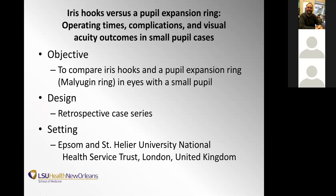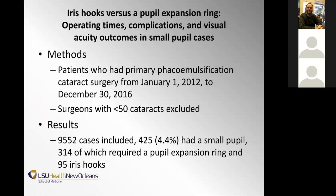So this is a study done in 2019. It's iris hooks versus a pupil expansion ring, operating times, complications, and visual acuity outcomes in small pupil cases. The objective was to compare iris hooks and pupil expansion rings in eyes with a small pupil. This is a retrospective case series in London, United Kingdom. They had patients who had primary phaco from January 1st, 2012 to December 30th, 2016. They excluded surgeons with less than 50 cataracts.